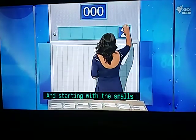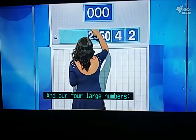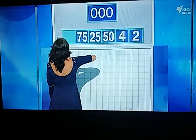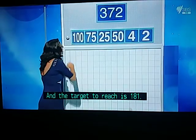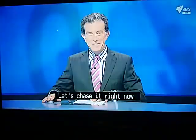And starting with the smalls, 2, 4, and our 4 large numbers, 50, 25, 75, and 100. And the target to reach is 181. Let's chase it right now.